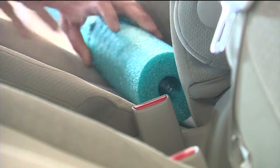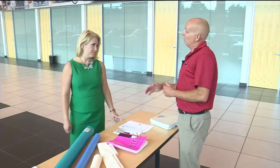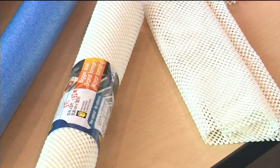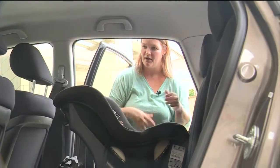That's right. Pool noodles can create a flatter base for a car seat. And what you might put in your kitchen to keep utensils in place can do the same for a car seat. Leather can be really, really slippery and the car seats just won't settle down. This will add a little traction to it so it settles down, doesn't slide around as much. We would say that this car seat would be very compatible with this vehicle.